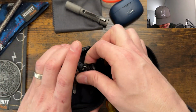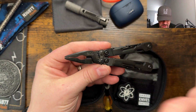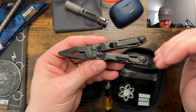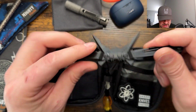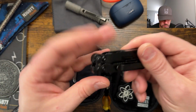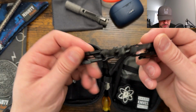The other thing that's in here that gets a decent amount of use is the SOG Power Pint. Still haven't found anything at this size that is as effective or efficient as this one is. I do like this a lot. It does have a pocket clip on there if you want it. I think like ladies, or if you want something very minimalist in your pocket, this is going to work really nice. It also has a quarter bit for a driver here, in case you wanted to use it that way.